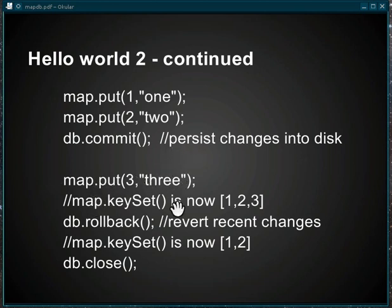We can add some more stuff. Now it's 1, 2, 3, and we call rollback, and in this case MapDB will revert to the last successful commit, which was 1, 2, and at the end we can close it. I really try to make this stuff as simple as possible, so I hope I was successful.